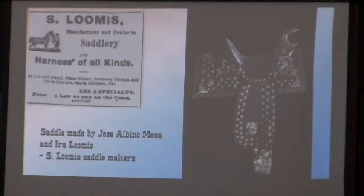Who actually did the, I want to say, engraving? All the silver work was done by a fellow by the name of John Chester Fields, and I'm going to get into that in just a second. So, no, that's fine.